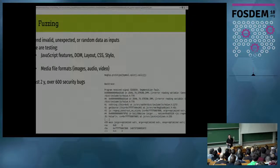So I will mention that quickly. I'm not a specialist in fuzzing. We have a team dedicated to that. Fuzzing, for people who are not familiar, is basically sending stupid things to the compiler or to the JavaScript engine or to some API and finding bugs. For the last 2 years, we discovered 600 security issues thanks to that.